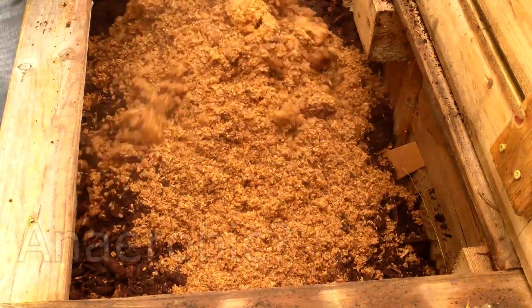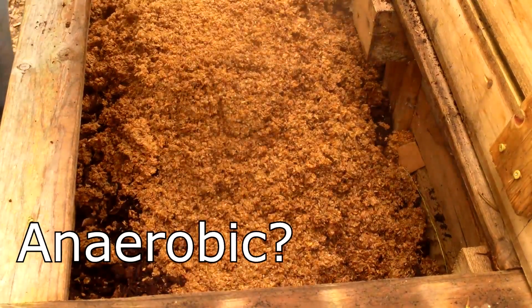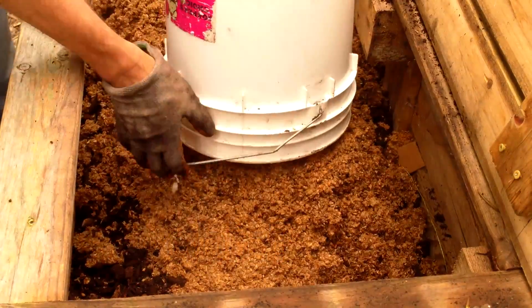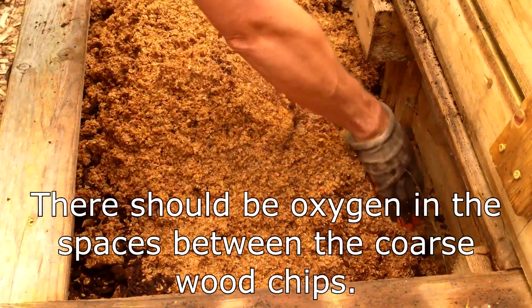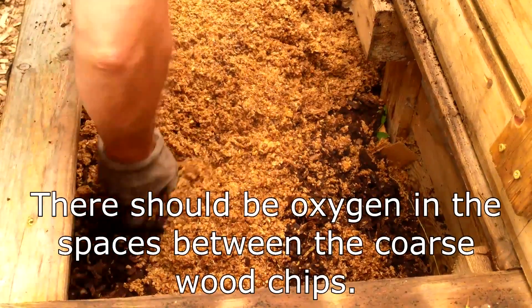Another consideration is that the goopy texture of the grains will make it difficult for oxygen to permeate the pile, resulting in an anaerobic environment. I'm hoping that pairing the grains with the coarse wood chips will help alleviate this problem, but it's something to keep an eye on. And I may have to turn the pile from time to time to ensure there's enough oxygen.